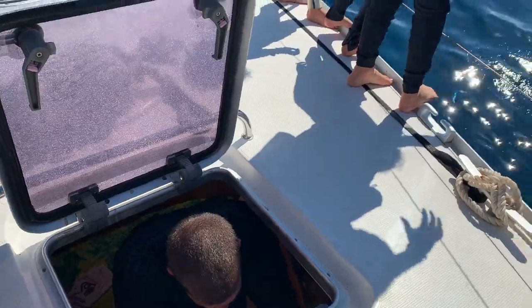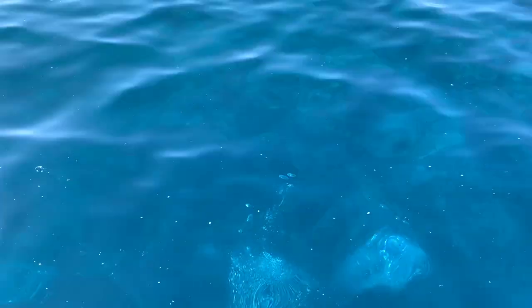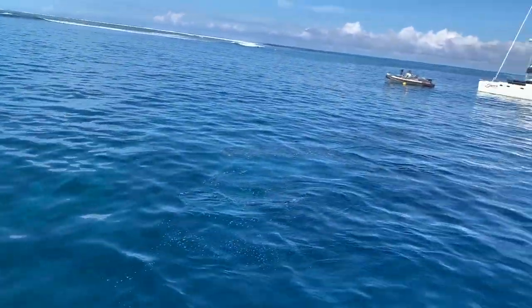Meanwhile, there's scuba divers under our boat. I've never seen so many bubbles before. And they're blowing away, too.